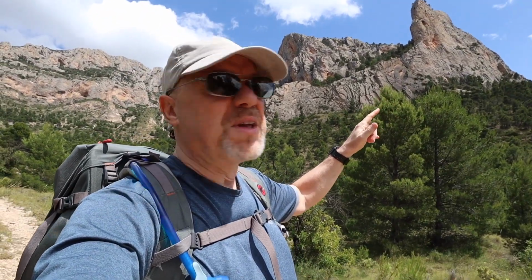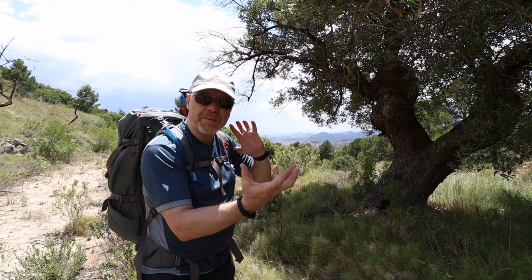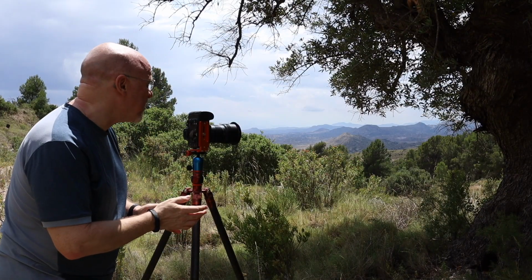I always love the view of the mountain from this angle. I think what you have to be careful of is falling into the trap of trying too hard. Some of them are just absolutely wonderful with the shapes, they're all twisted. I actually think that looks quite nice.